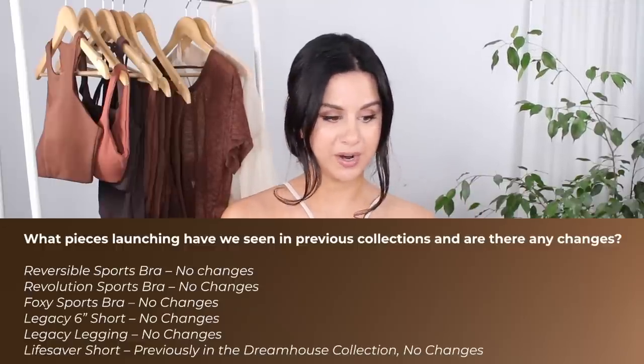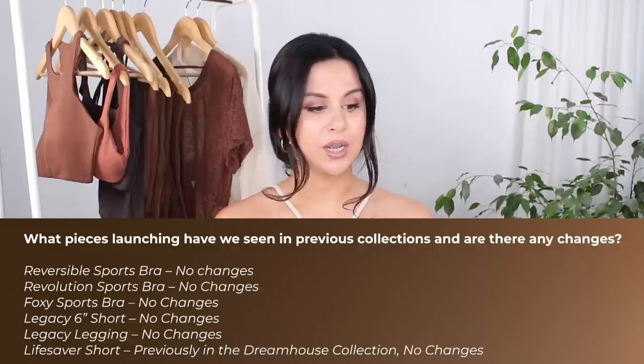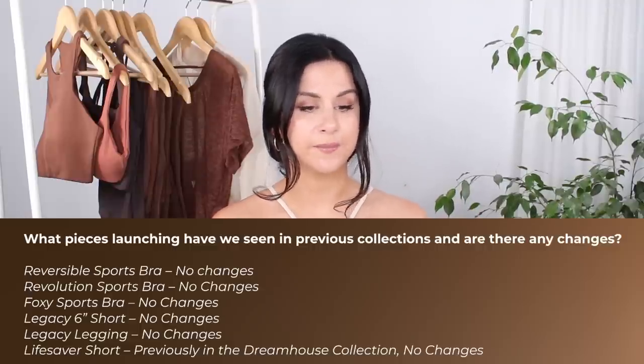The pieces that we've already seen in previous collections are the reversible sports bra, Revolution sports bra, Foxy sports bra, Legacy 6-inch short, Legacy legging, and Lifesaver short. Just so you know, nothing has changed with those pieces.